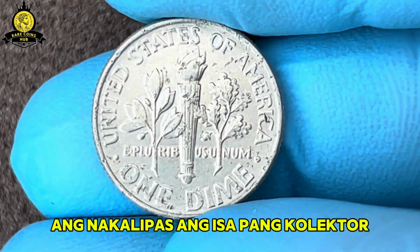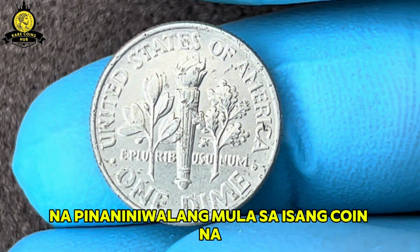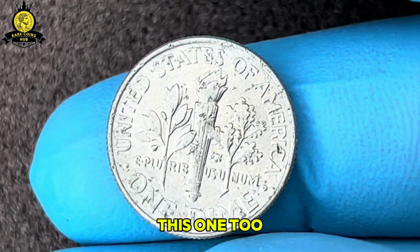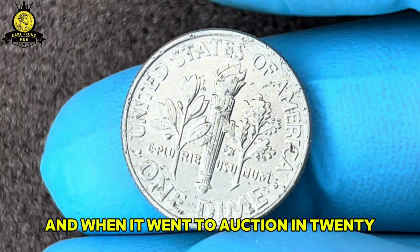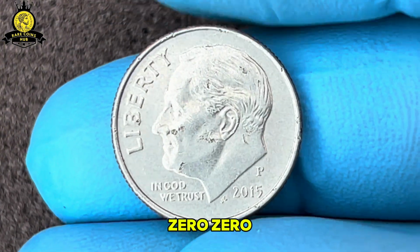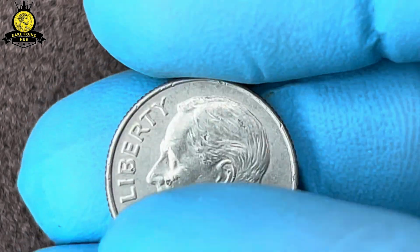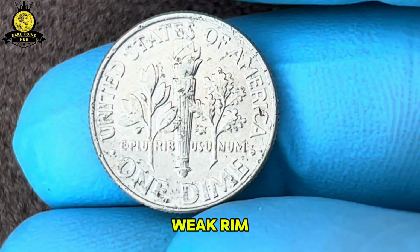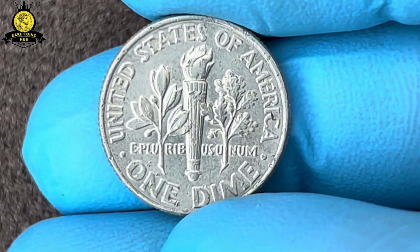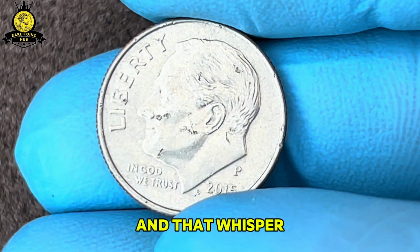A year later, another collector unveiled a 2015 dime struck on a foreign planchet, believed to be from a coin used in the Caribbean, featuring a distinct weight and color difference. This one, too, passed every test, and when it went to auction in 2021, it reached a final price of $68,000. The physical markers of the error remained subtle yet consistent. Slightly off-center design elements, weak rim definition, uncharacteristic weight, and a misalignment of the reverse die. No part of the coin screamed error. It whispered it.